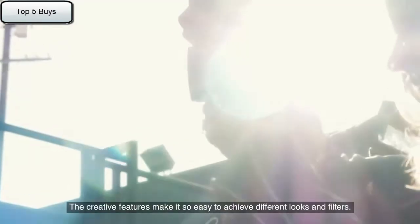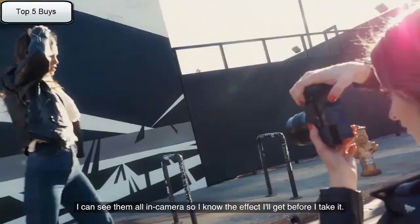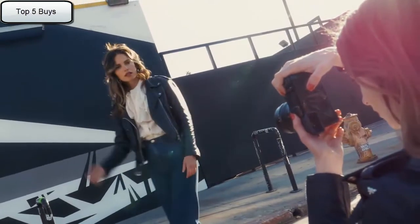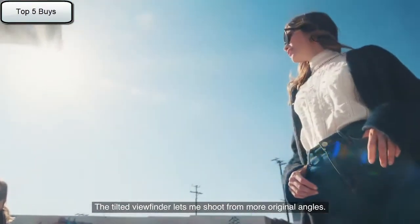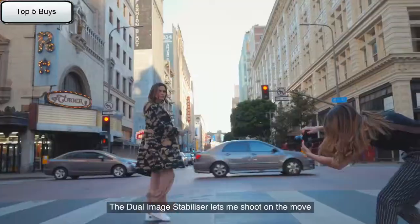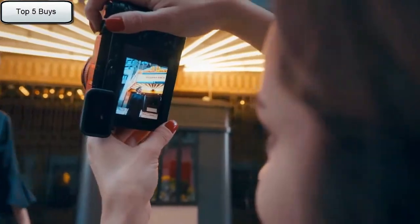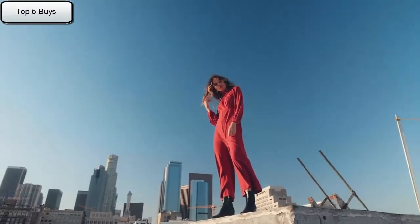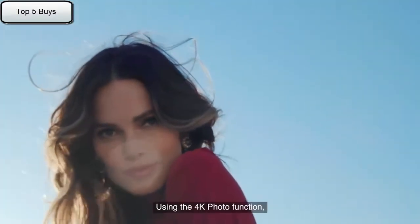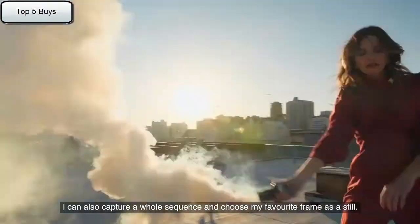The creative features make it so easy to achieve different looks and filters. I can see them all in camera, so I know the effect I'll get before I take it. The tilted viewfinder lets me shoot from more original angles. It helps me find a unique perspective. The dual limit stabilizer lets me shoot on the move and be responsive to moments of inspiration. Using the 4K photo function, I can also capture a whole sequence and choose my favorite frame as a still.